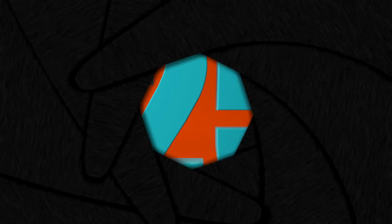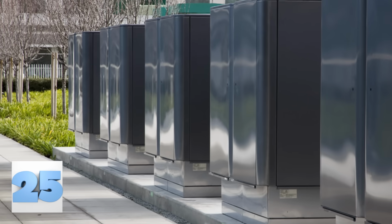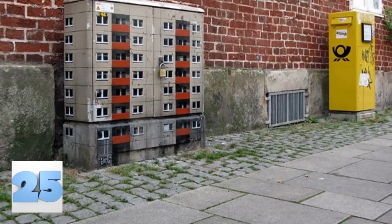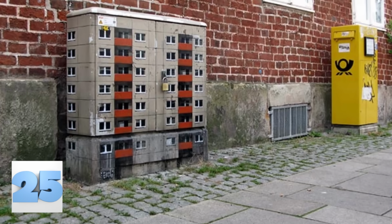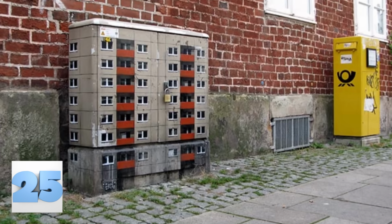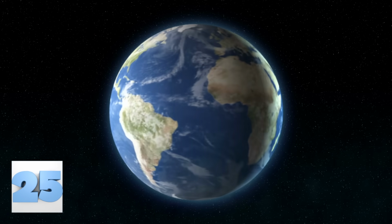Number 25. A striking miniature. The large rectangle boxes that hold various utilities are usually always ugly and seemingly out of place. The artist that covered the power box in this picture wanted to breathe some life into what was otherwise a big gray box. As you can see from this image, that person created an entire apartment building complete with tiny balconies. Now we just need this guy to go around the world and make those boxes more interesting, one building at a time.